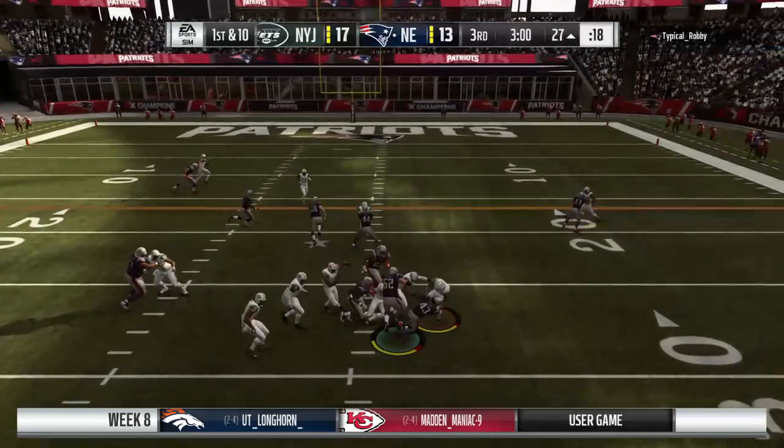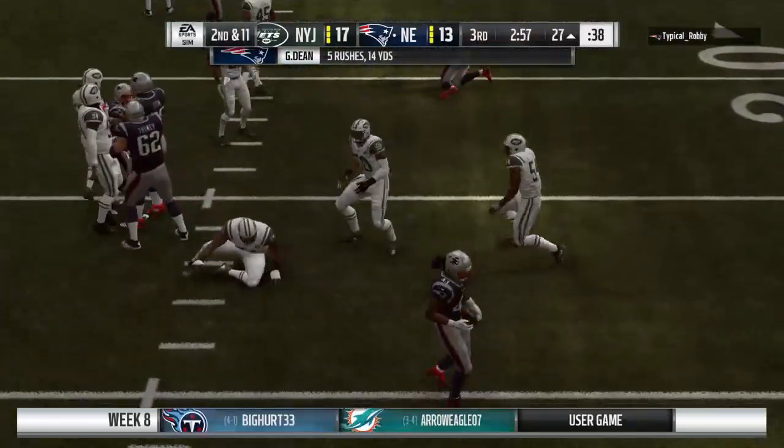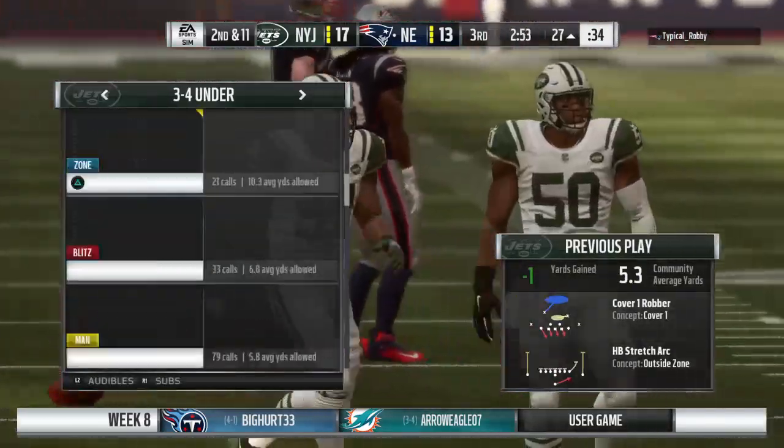Now a handoff looking right. And they take him down, losing yardage back at the 27. That's going to go as a loss of a yard, and it'll be 2nd down.